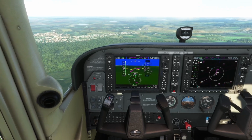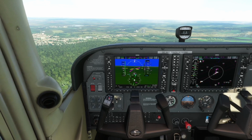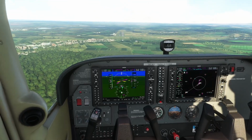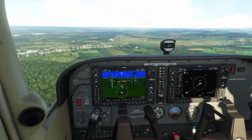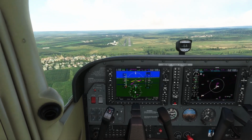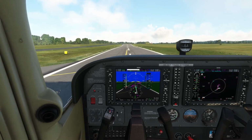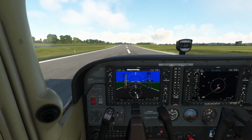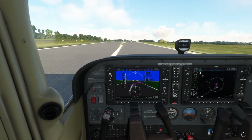Alright, traffic is all clear. Let's actually land now on runway 31. We're going to do a touch and go, so we're going to take off again after the landing. Alright, that was fine. It was a pretty long landing, but that was quite a nice touch. Let's now do the go.